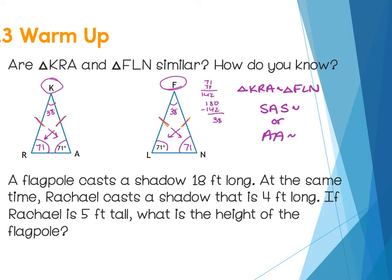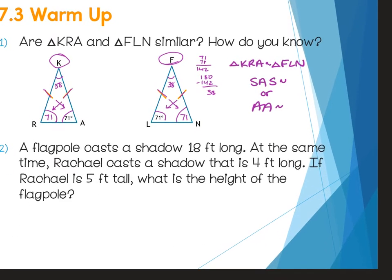All right, number 2 says a flagpole casts a shadow 18 feet long. At the same time, Rachel casts a shadow that's 4 feet long. If Rachel's 5 feet tall, what's the height of the flagpole? So you've got a flagpole. You don't have to draw it, but if you're a visual person, you can. You've got a flagpole with a shadow. The shadow is 18. The flagpole is what we don't know. And then you've got Rachel. She's got a really long neck. And she's got a shadow. Rachel's shadow is 4 feet, and she is 5 feet tall.